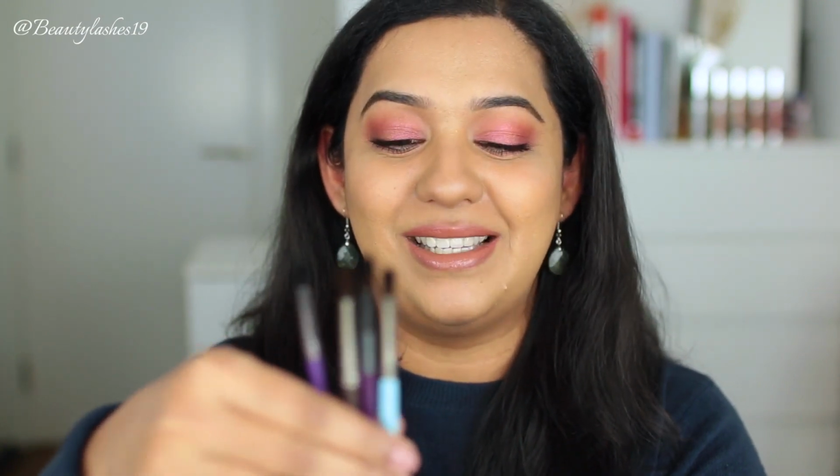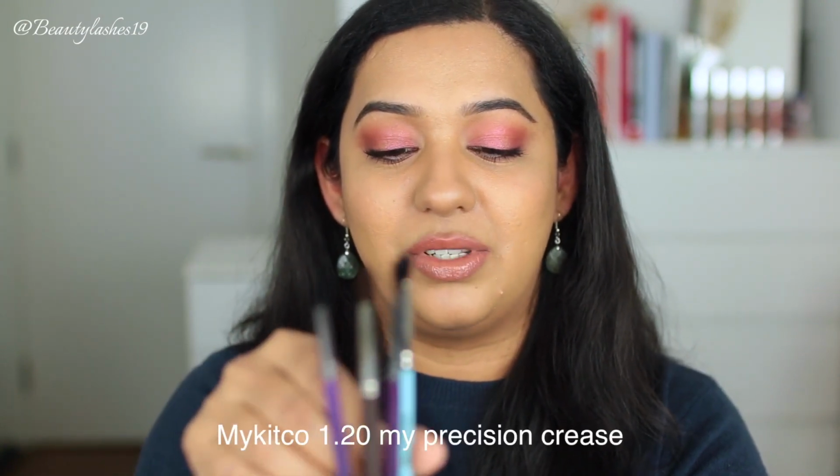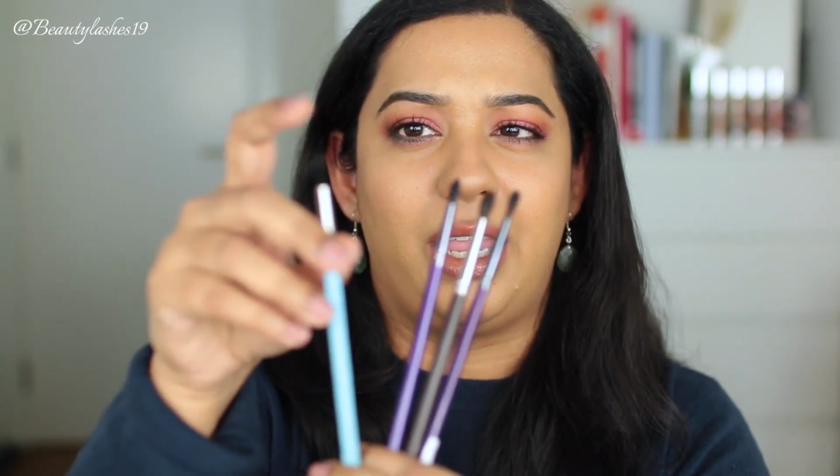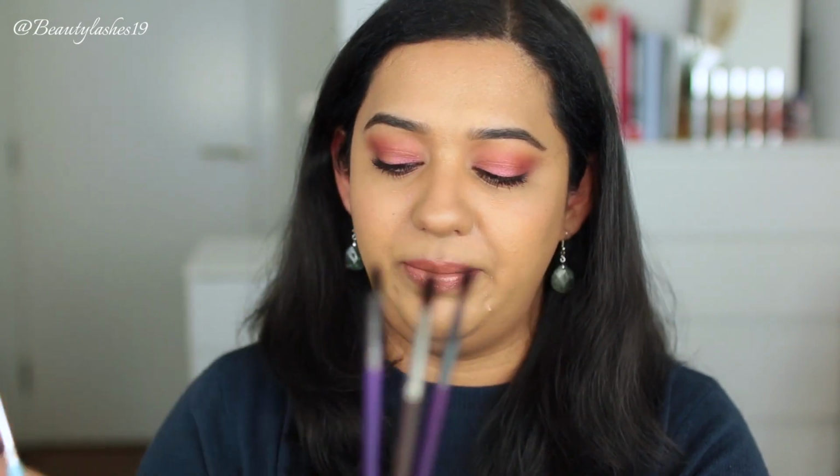So you want to create a cat eye kind of shape with an eyeshadow, more intensity along the lower lash line, all of these and many more uses. The first one is my Precision Crease Brush by Mykitco 1.20, really nice. And again, it's quite a stiff brush, it doesn't have much give, so really good at packing on color.